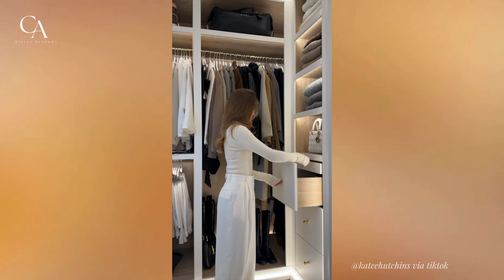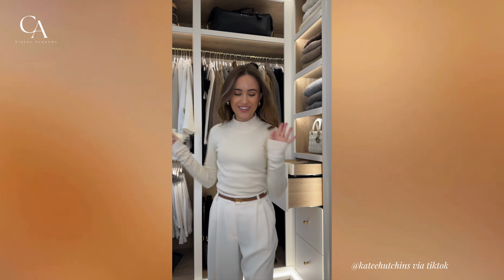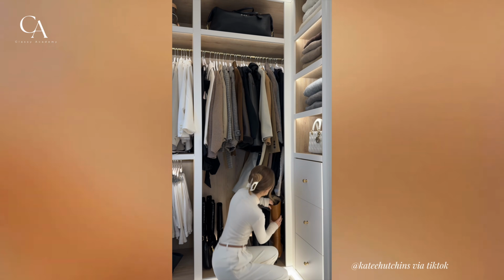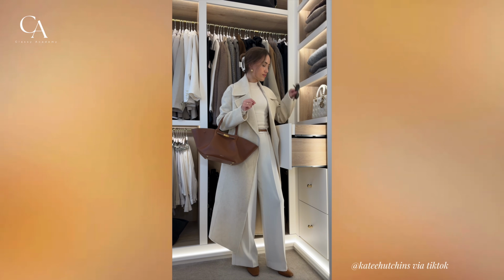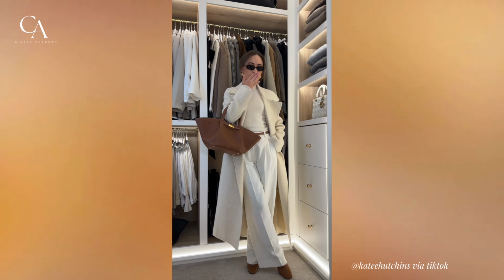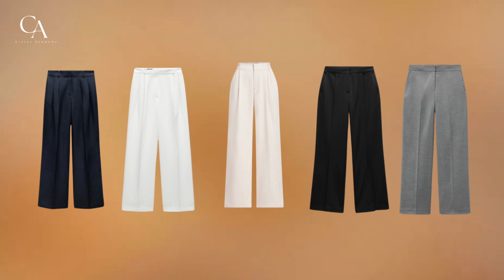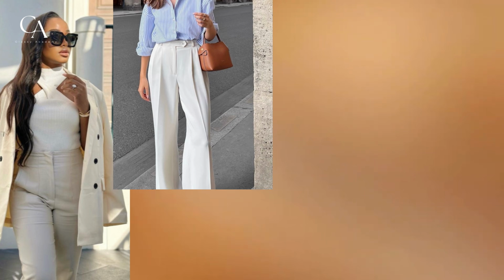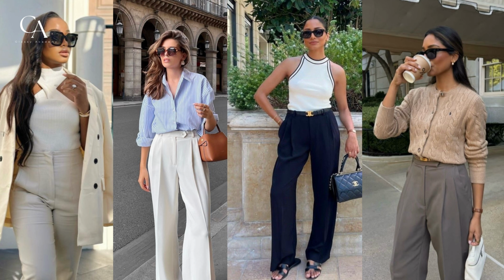For a style that never goes out of fashion, trousers are a staple you can rely on. If you're starting to build an elegant wardrobe, a few key pairs of trousers can go a long way. Trousers in neutral shades, like navy, white, cream, black, and gray, are all you need to create hundreds of chic outfits. These versatile basics make outfit styling simpler and allow you to achieve that cohesive, elevated look without much effort.